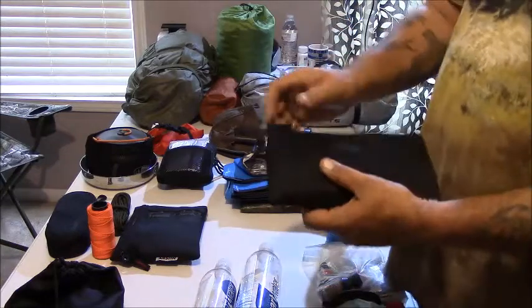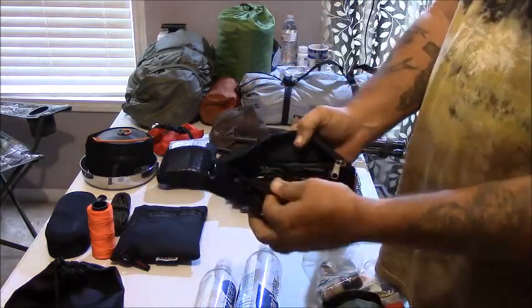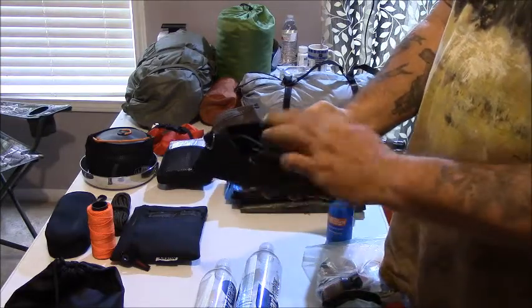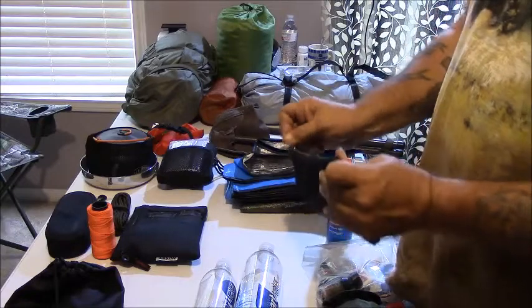In this bag that sits with it is the little bungees that I like, string, tent stakes, all that stuff is inside this bag right here.